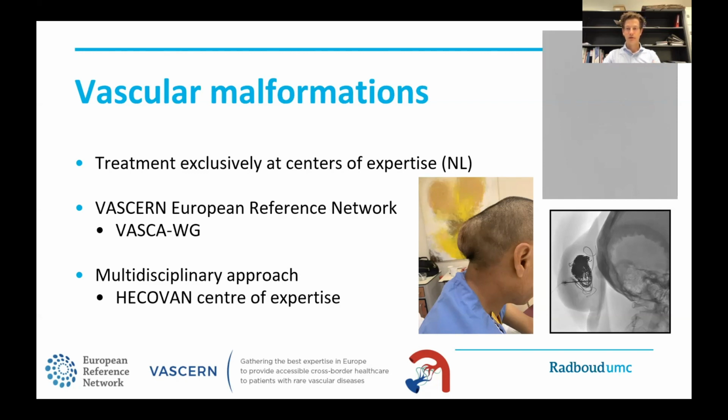Just looking abroad, in the whole of Europe, you've got the Vascular reference network, which is a reference network for everything about the treatment and research of rare vascular diseases. Within this reference network, there are a lot of smaller working groups, of which the Vascular working group focuses mainly on vascular malformations. Within this working group, we cooperate on multi-center studies, but we also discuss with each other treatments for difficult cases, and if necessary, we can refer patients to other centers, or they can refer patients to us if they think that we're a center of choice.